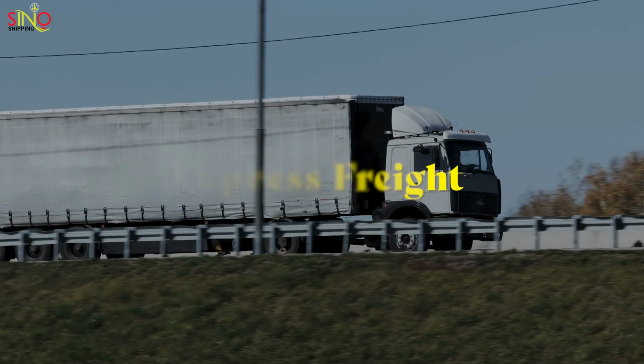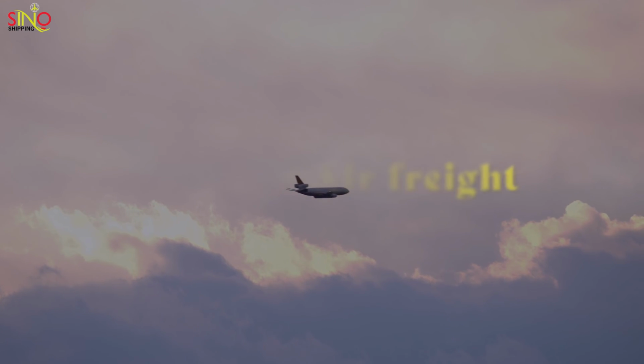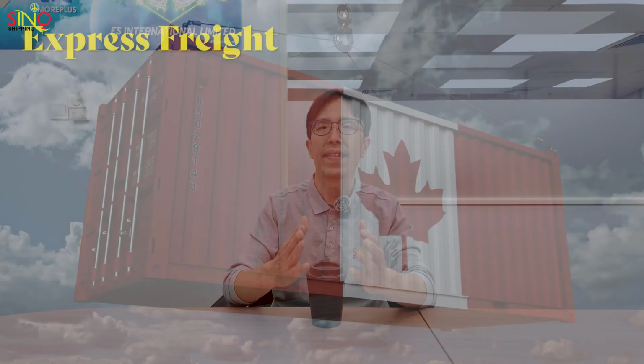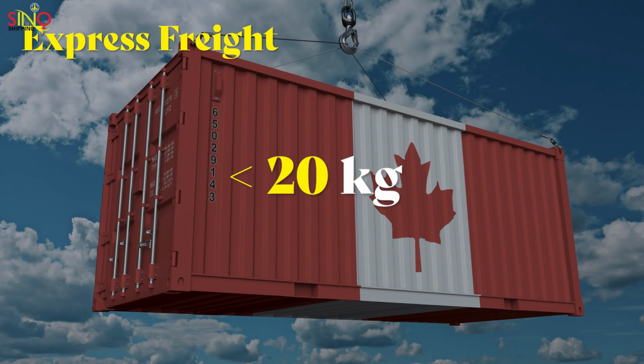First, express freight, such as DHL, FedEx, and UPS, shipping time takes approximately 1 to 4 days. Second, standard air freight. Using airline service, shipping time takes approximately 6 to 10 days. Both shipping methods are suitable for urgent shipment, and express freight is suitable for shipment weight less than 20 kilos.